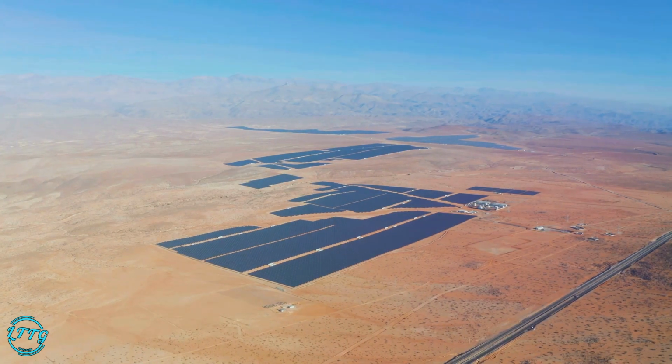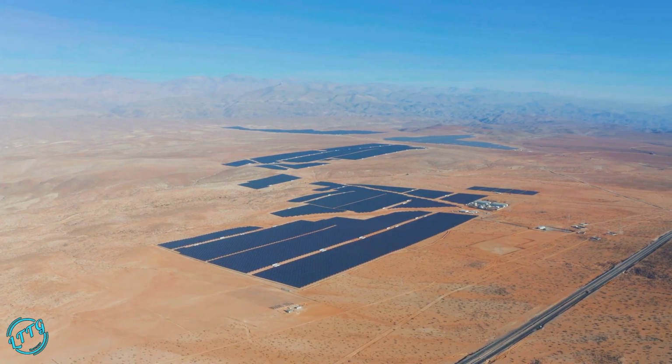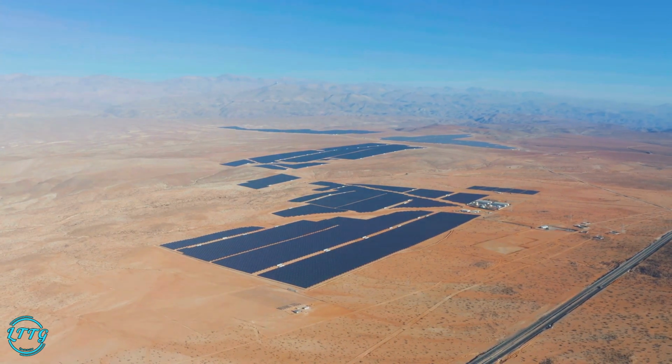So there you have it, folks, a glimpse into the future of energy generation that's not only innovative but also eco-friendly.